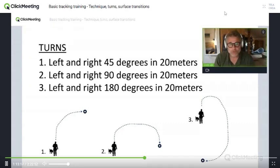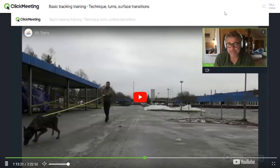But to start with, we make the turns banana shaped, very soft turns that may be more like a straight track. But what we want is just to be able to reinforce the dog for tracking with the technique we want, no matter if there is a change of direction in the track or not.